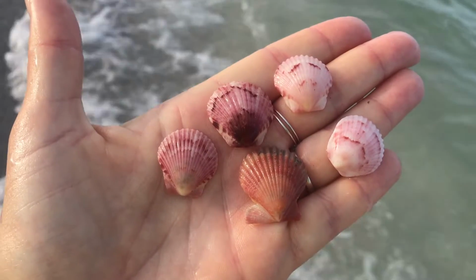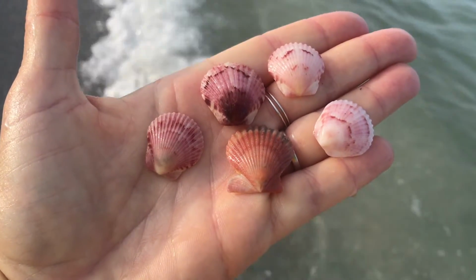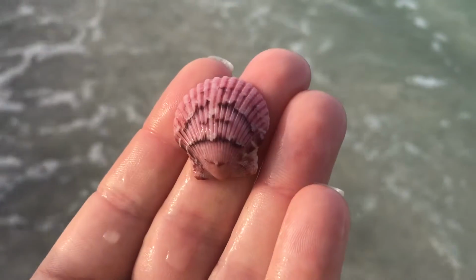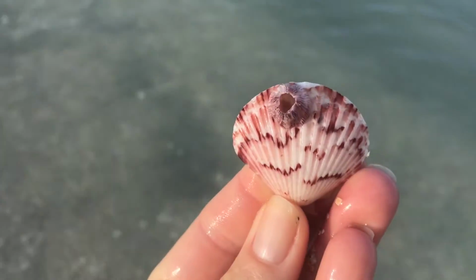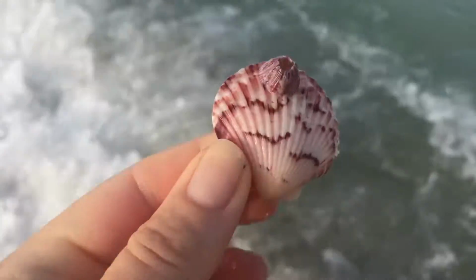Whoa! We have 3 calicos and a rough scallop. Awesome. Love that rough scallop. Ooh, another one. I like when they have the dark colors kind of intermixed in with the others. Pretty. Aw, a wee little orange shell. Awesome. Oh, gotta get grabby. Oh, look at that. A scallop with an acorn barnacle. And it matches. Cool.